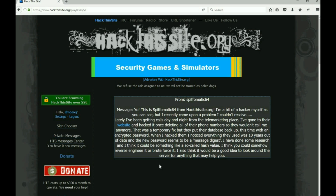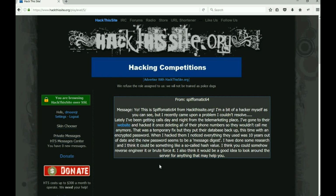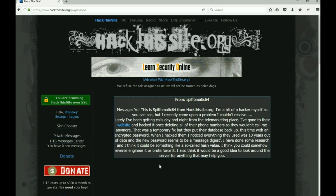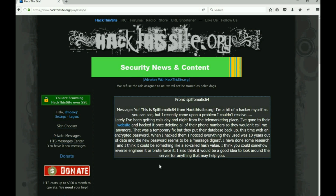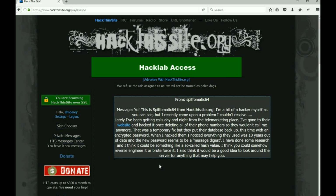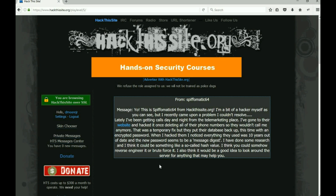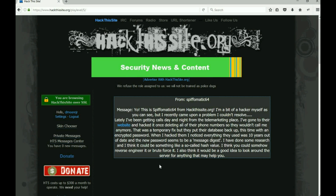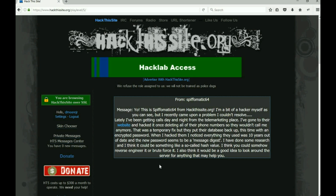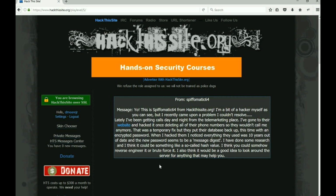When I hacked them, I noticed everything they used was 10 years out of date, and the new password seems to be a message digest. I've done some research, and I think it could be something like a so-called hash value. I think you could somehow reverse engineer it or brute force it. I also think it would be a good idea to look around the server for anything that may help you. Okay, so they gave us a couple of hints here. The first hint, it seems to be a message digest. And the second one, it's a hash value, which means they're using encryption. And he even told us it was an encrypted password.